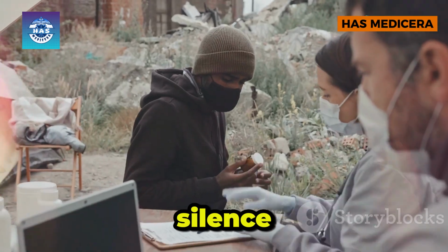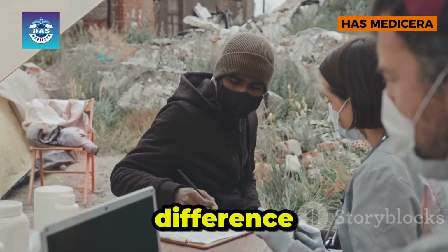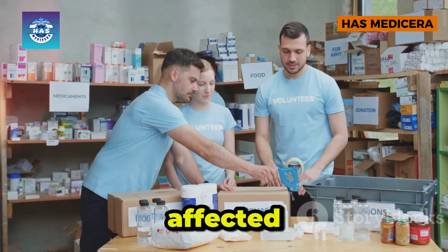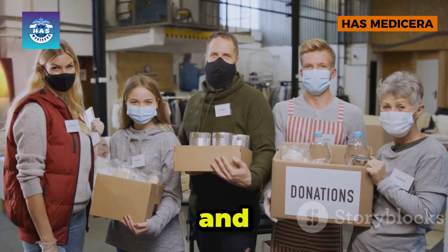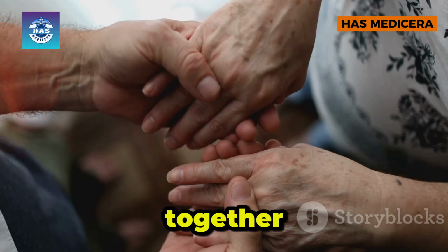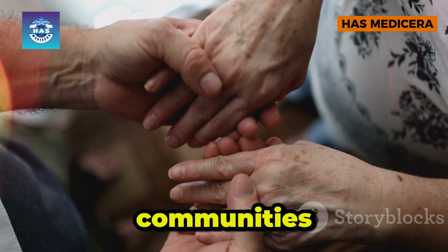Many people suffer in silence due to lack of awareness and medical access. Here's how you can make a difference. Support organizations working to eliminate jiggers in affected areas. Donate medical supplies like antiseptics, bandages, and shoes to those in need. Educate others about jigger prevention and treatment. Together we can fight jiggers and ensure a healthier future for affected communities.